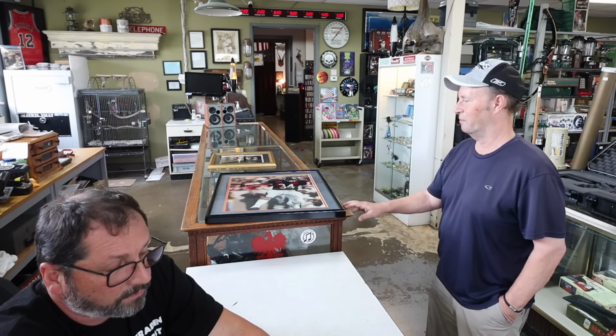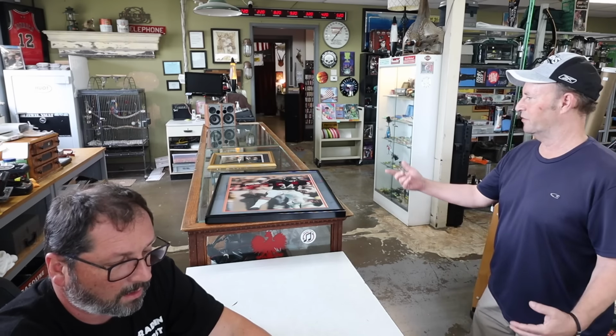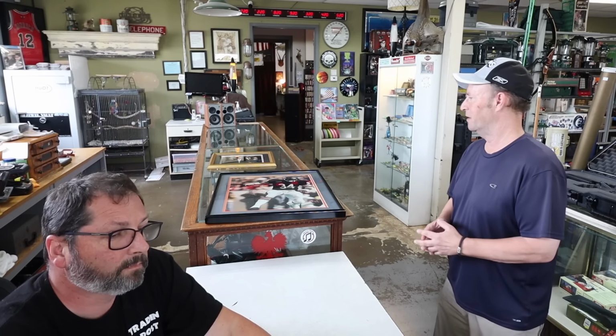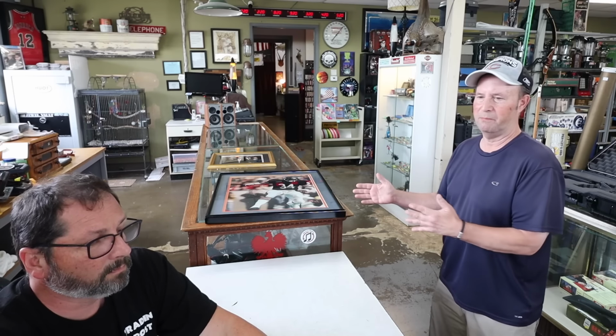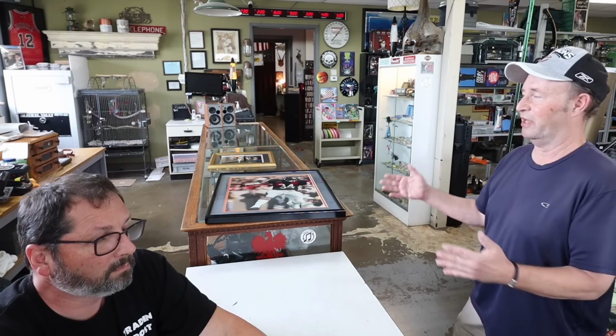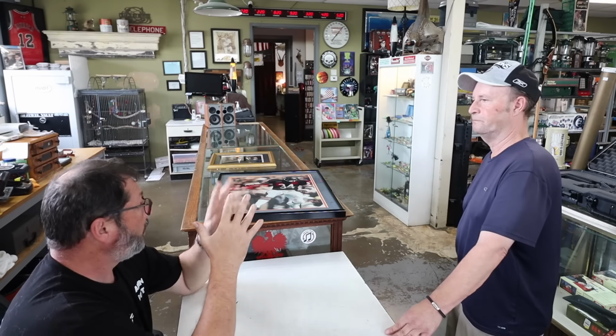The blood on the pants. The way he used to carry the ball was so unique. He used to carry it loose. You see these guys today tuck it away, but he would be so loose with it. And the way it was matted, I just felt like compared to that, this was a better collectible in its own right.